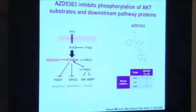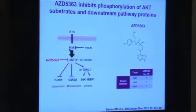AKT is a part of a signal transduction pathway. It's the way cells send messages from the exterior of the cell to the inside of the cancer cell. And this information flow is often hijacked by either mutations or the way the genes change, and they switch on and actually signal more than a normal cell. And that's how some normal cells do transform into cancer cells.